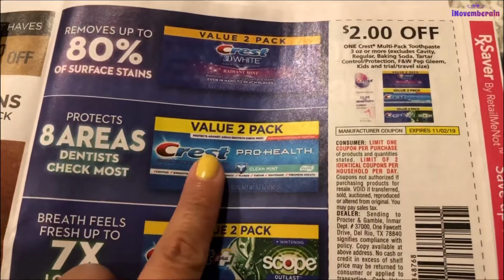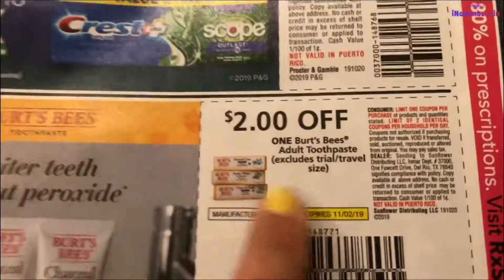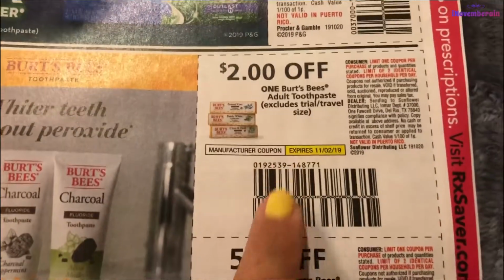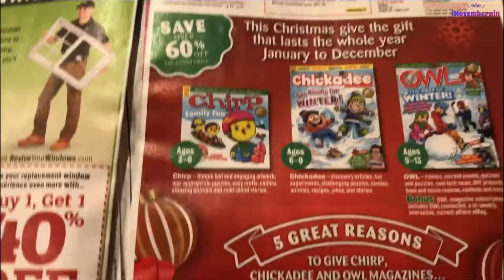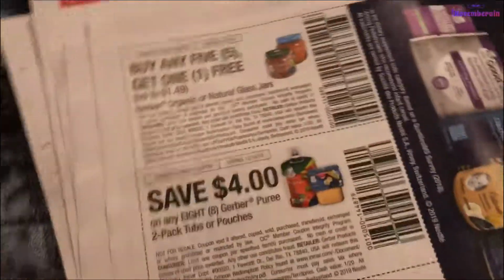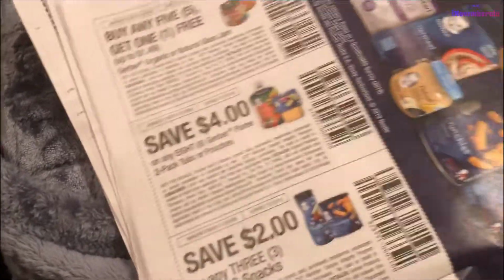So if you're gonna get this, and you have $2 off. And this one, how much is this? $2 off. And Burt's Bees. I love Burt's Bees. So $2 off in here for the toothpaste, and 50 cents for the kids toothpaste. Wow. This is really nice. This is the ads. So there's this for the Gerber. Yeah. If you have kids, you might like the Gerber. But I don't have kids, so I'm not gonna get the Gerber.